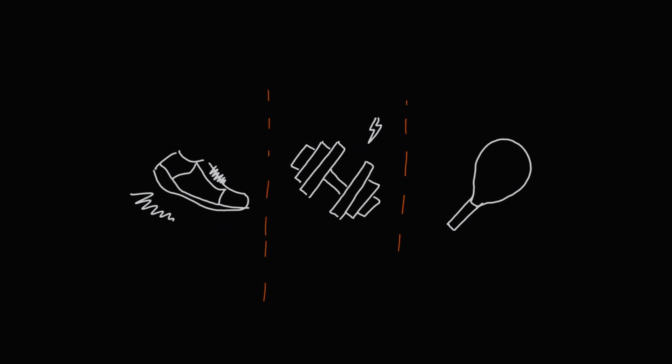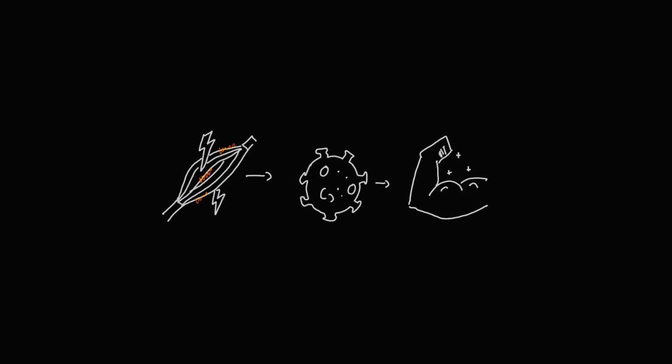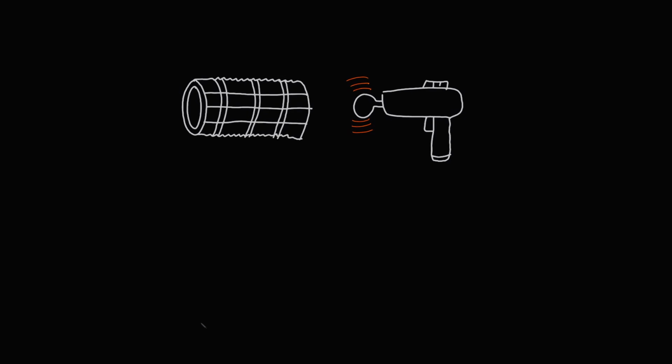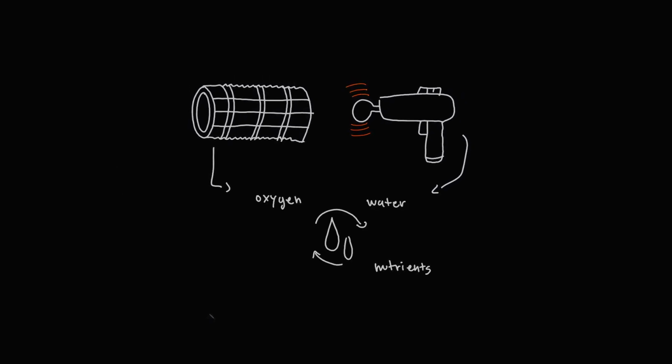When we run, lift weights, play tennis, or do any other sort of physical training, the muscle is acutely damaged. Numerous processes occur which lead to micro-tearing of our muscle fibers, hence an increase in inflammation in the body. This is an essential natural process which stimulates recovery. But it seems that there are certain tools that can help us repair the muscle faster, which mainly work by improving circulation. Better blood flow allows more nutrients, water, and oxygen to flow, leading to a faster muscle recovery.